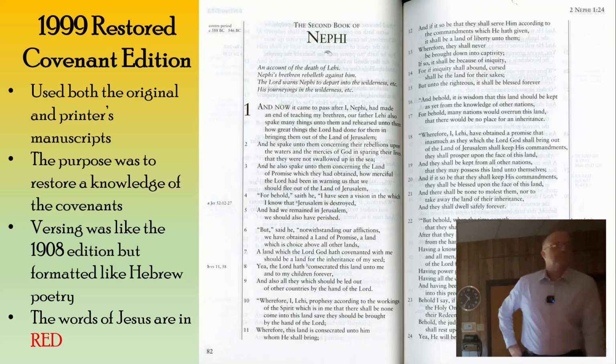Yeah. So from what you described, it seems like the 1840 should have been, why did they not go back to the 1840? Because that one, Joseph actually compared to the original. Seems like that would be maybe the most accurate.